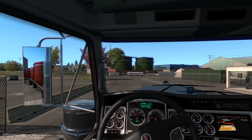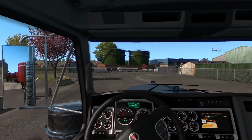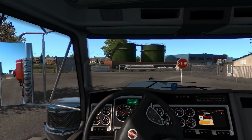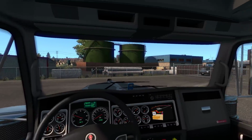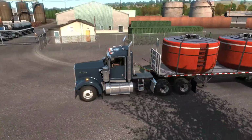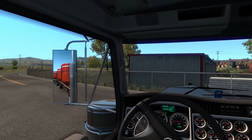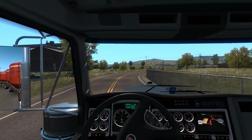Steeler, I like that sign. Liking that lettering. No cars here, no trucks here. Looks very peaceful so far. Let's enjoy it while it lasts.